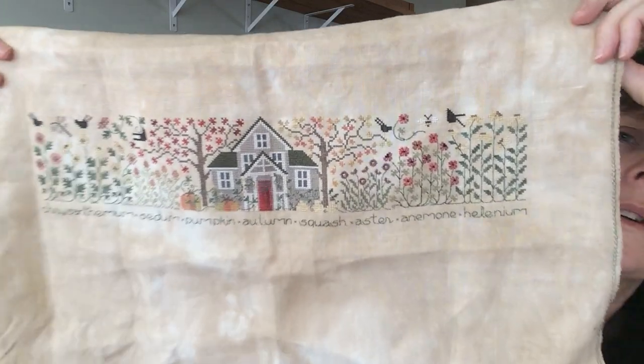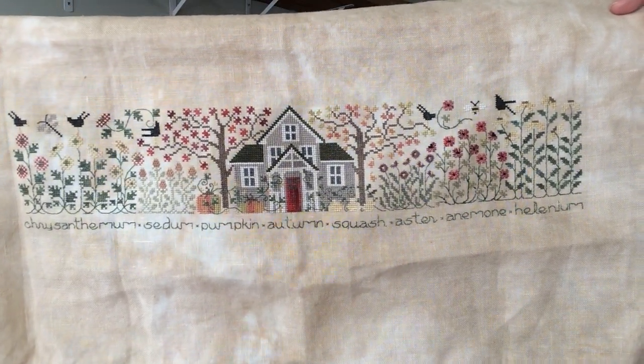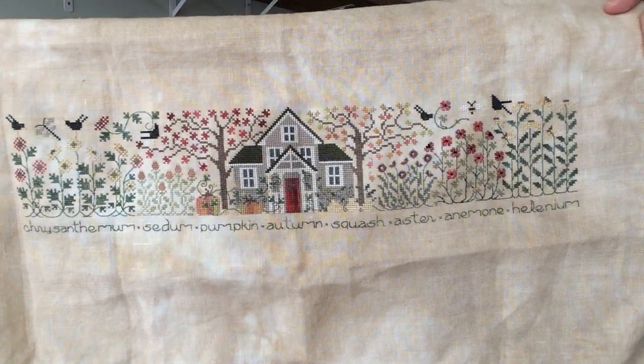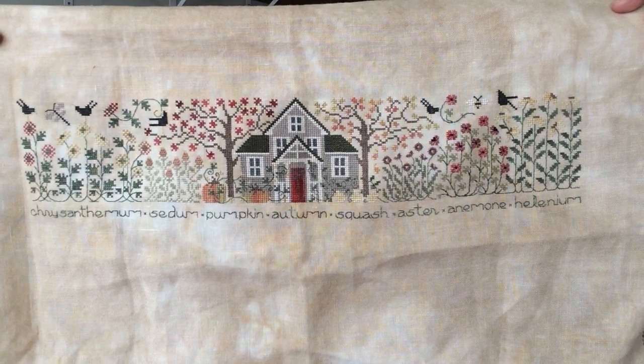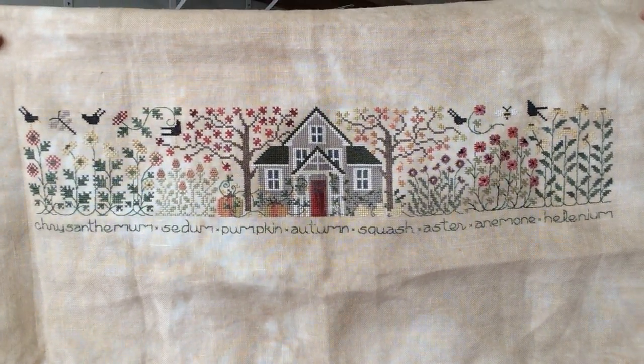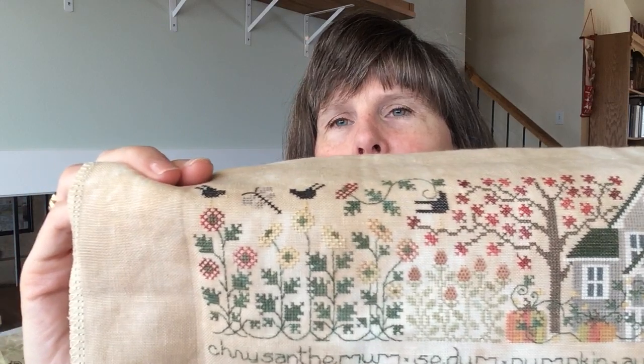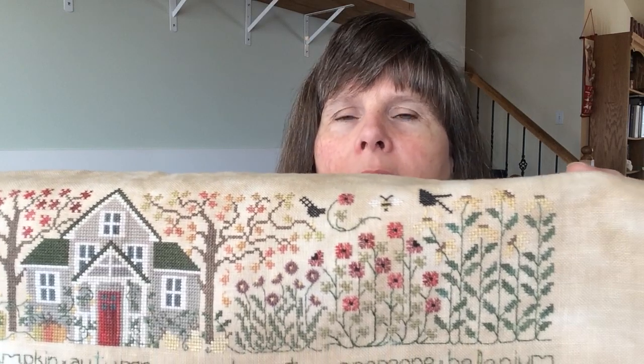And it used the called for threads, which was several different brands of silks. Some Dinky Dyes, some NPI. There was a Thread Gatherer in there, I think. But that was a really fun piece to stitch. Turned out beautiful. I loved the colors in it. It does have specialty stitches, just in the flower heads, and not difficult ones. Again, just a chart where you come up at A and go down at B. And then across the bottom, it lists the names of the flowers.